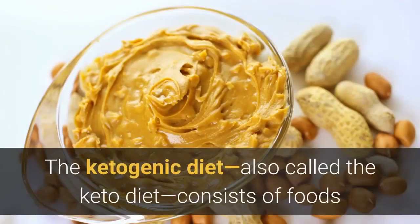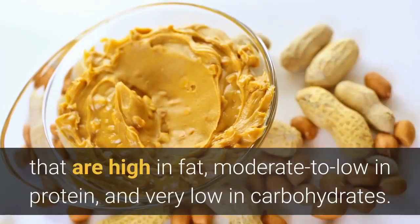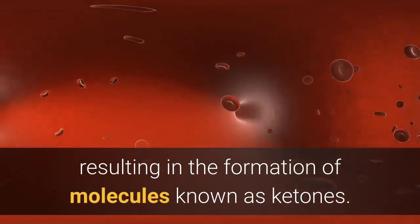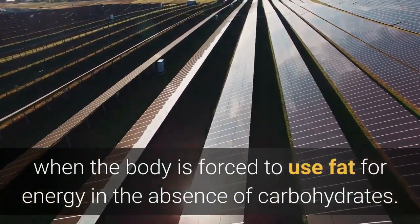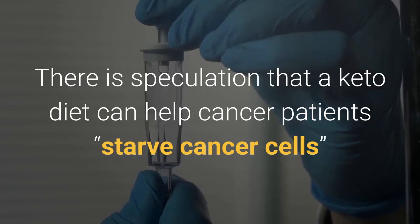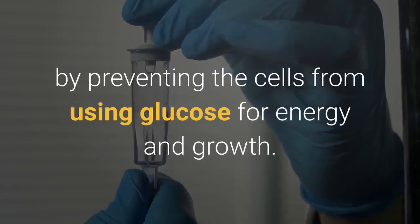The ketogenic diet, also called the keto diet, consists of foods that are high in fat, moderate to low in protein, and very low in carbohydrates. It sends the body into a state of ketosis, resulting in the formation of molecules known as ketones. This process occurs when the body is forced to use fat for energy in the absence of carbohydrates. There is speculation that a keto diet can help cancer patients starve cancer cells by preventing the cells from using glucose for energy and growth.